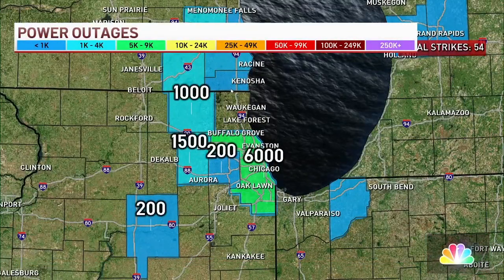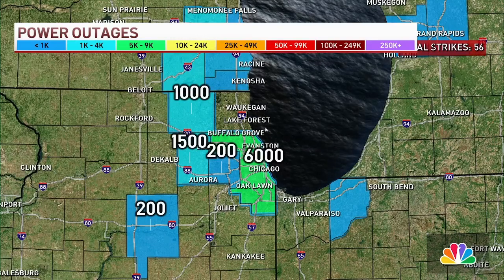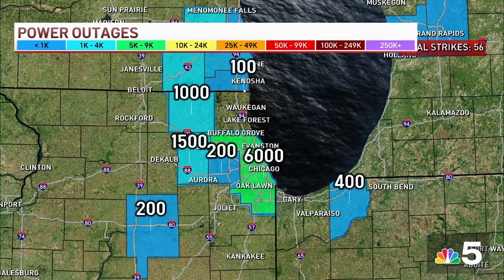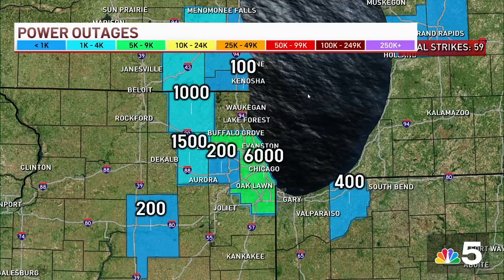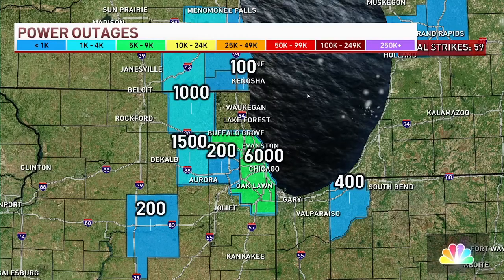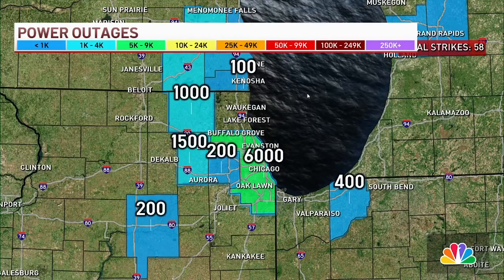Okay, here's the latest information. These are customers reported without power. 1,000 up in McHenry County, 1,500 west into Kane County. Look at Cook County, 6,000 customers at this point. And this does a live tracking of how many customers have power outages. And this is uncanny the way it is accurate. So if you have a power outage, bear with the utilities as they try to repair what's been damaged by the winds.